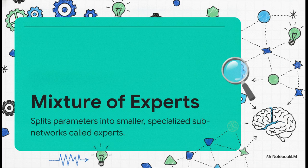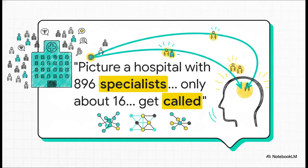So instead of one giant brain trying to process everything all at once, the model is split into much smaller specialized subnetworks. They call these experts. And Moonshot coordinates an incredible 896 separate experts across this entire model. To really wrap our heads around how clever this is, picture a massive, state-of-the-art hospital with 896 world-class specialists on staff. When a patient walks in with a sprained ankle, you obviously don't send all 896 doctors into the room to stare at them, right? You just call the 16 specialists who are actually relevant to that specific case.